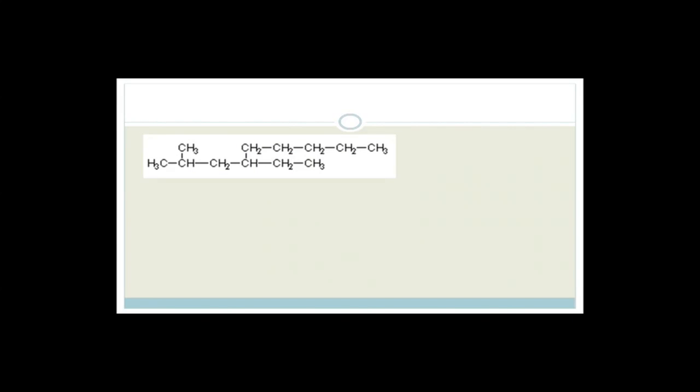Okay, let's do another example. I'm not going to draw this out again. This might actually be a nonane, but we'll have a look. Let's find our longest chain. We can go 1, 2, 3, 4, 5, 6. Okay, so that's an option. 1, 2, 3, really? No. 1, 2, 3, 4, 5, 6, 7, 8, 9 is potential. 1, 2, 3, 4, 5, 6, 7, 8. Okay, so it's definitely a 9.